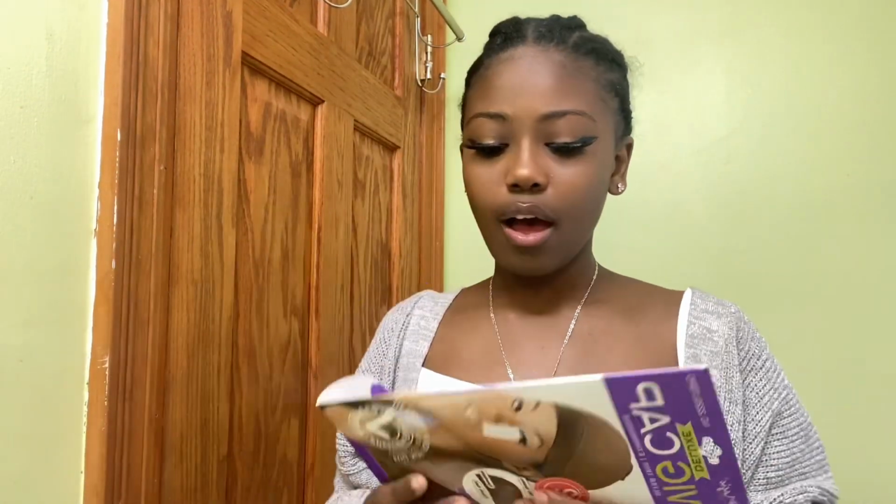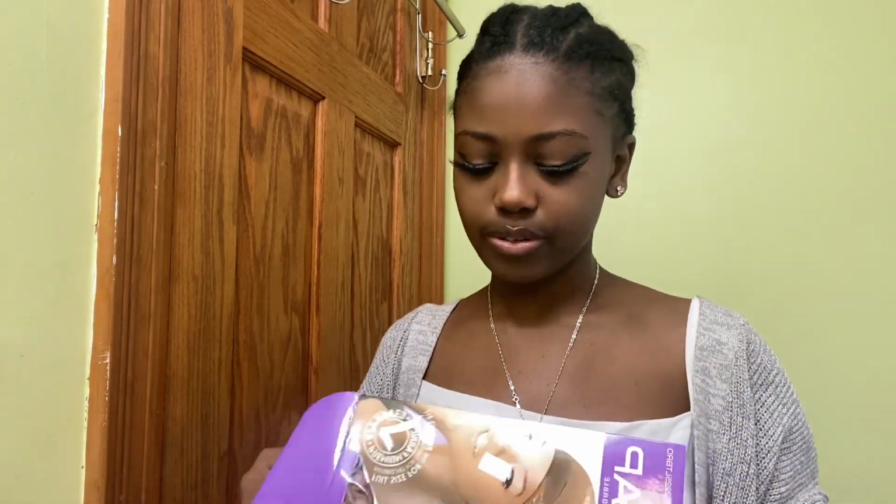Alright, I'm back. I finished my cornrows. They're horrible, but I just needed it to be flat or whatever. I'm using this wig cap. I just ran to the store, so I just got it. It is so hard because I'm trying to make a TikTok video at the same time. So, like, all over the place right now.